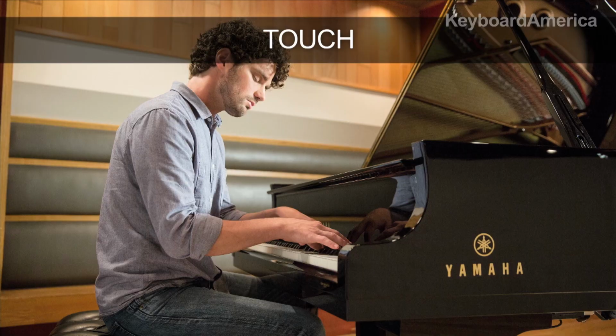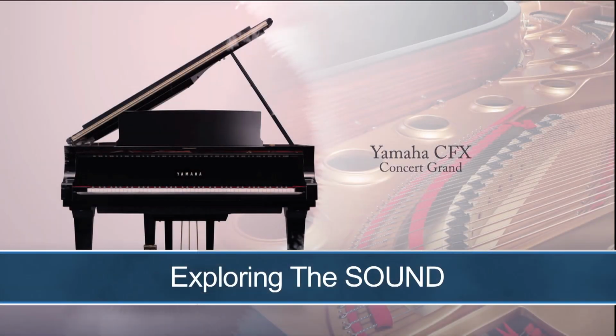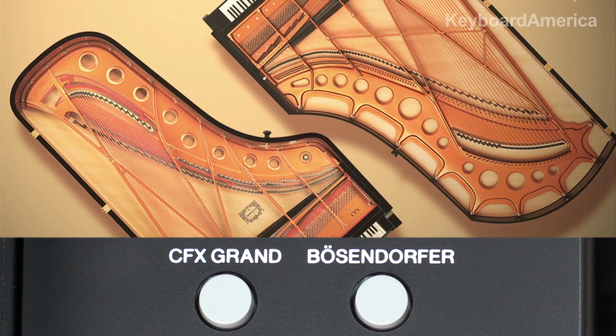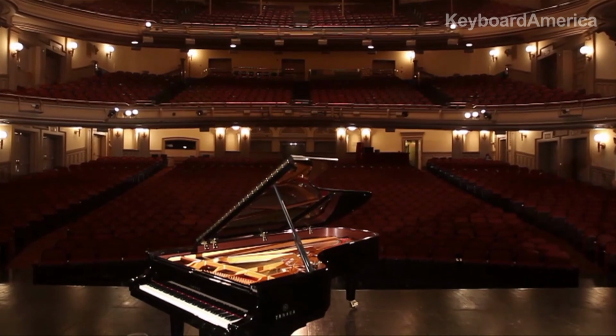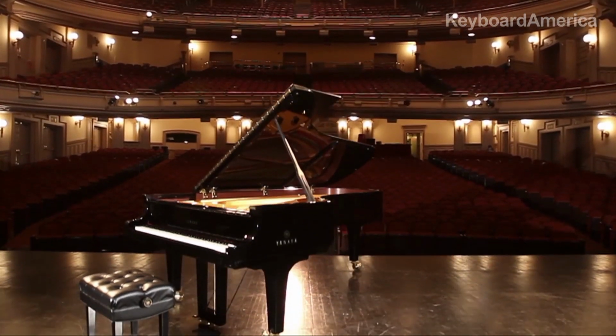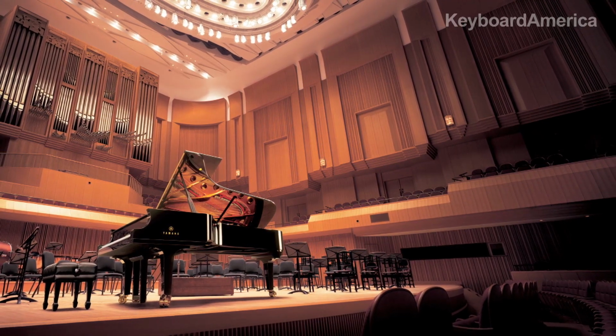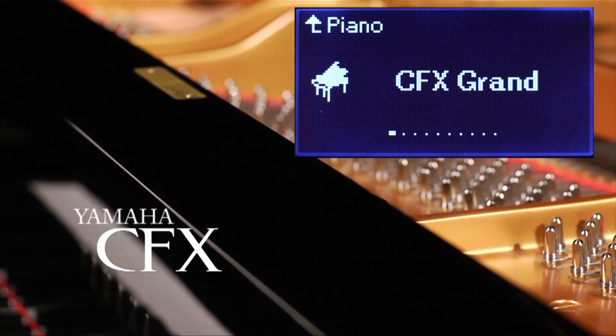So let's start here. The ultimate symbol of piano excellence, the tone and the touch. When it comes to the acoustic piano sound experience, all models include 2 world-renowned concert grand pianos, which are available at the touch of a button. Yamaha's flagship 9-foot concert grand piano, the CFX, which offers sparkling highs and a powerful resonant bass, a sound that's known for projecting to the furthest reaches of any concert hall.